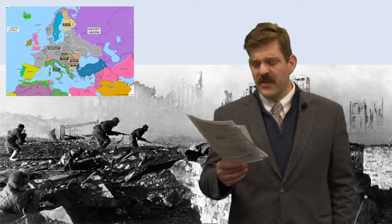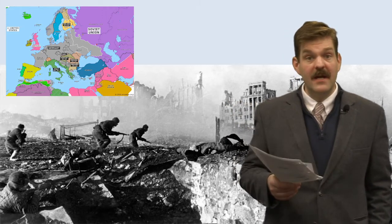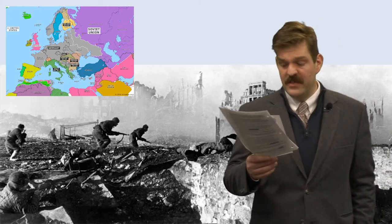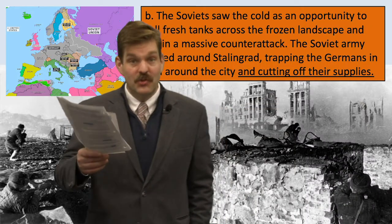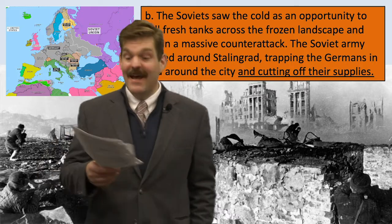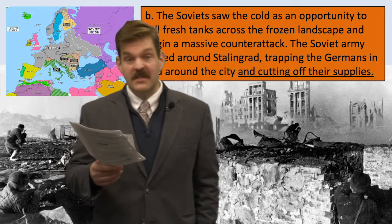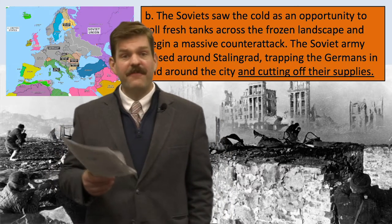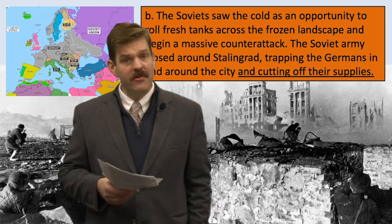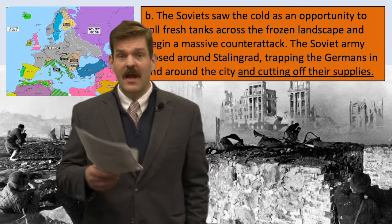The Soviets saw the cold as an opportunity to roll fresh tanks across the frozen landscape and begin their massive counterattack. The Soviet army closed in on Stalingrad, trapping the Germans in the city and then around the city, and then cutting off their supplies. The German situation became hopeless, but now Hitler's orders came in: stay and fight, I won't go back to the Volga. Both leaders, stubborn and bullheaded, insisted on capturing the city.